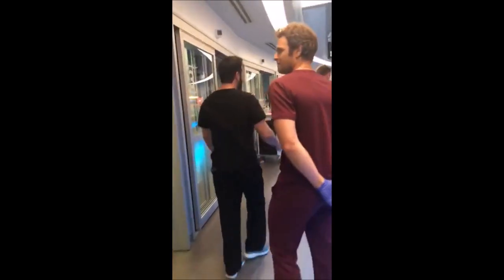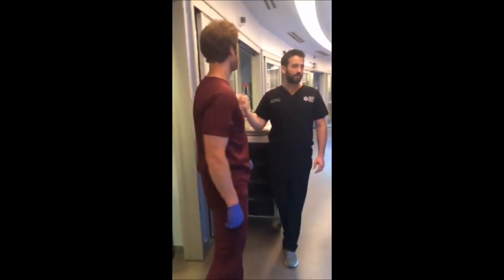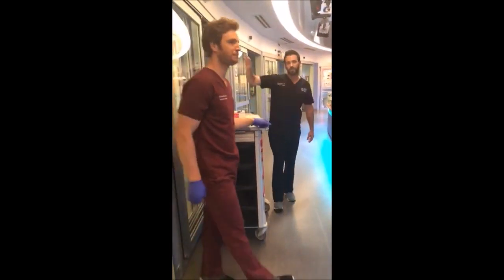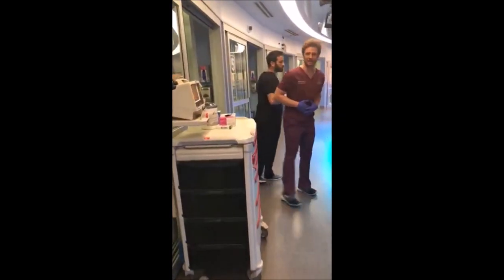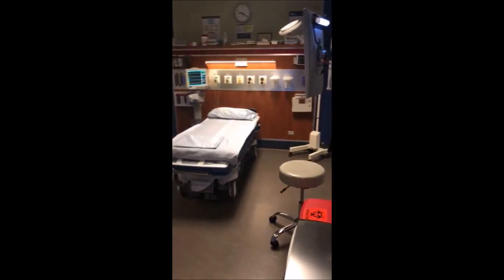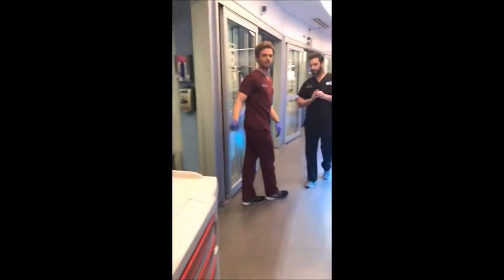Down this side of the football you see more rooms. They essentially look about the same, but this is where all of the non-trauma cases go. Stomach aches, headaches. Then we realize a stomach ache is a flesh-eating bacteria, and we're like, whoa, take them to the other side. Basically it's a mirror image.